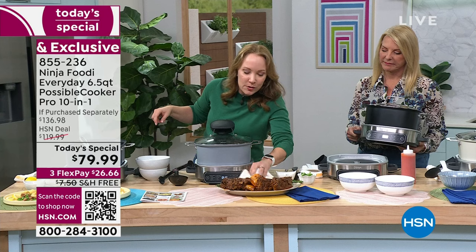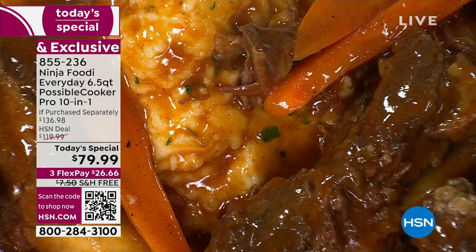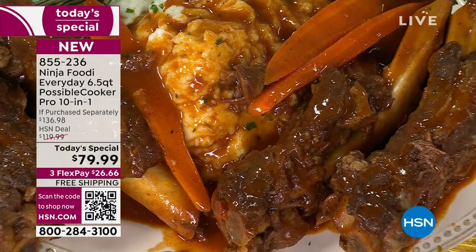I'm going to get some little sauce here. I was a little messy. I'm going to clean up my mess. But you've carried this the whole show. I'm taking it around with you. Yeah, it's a little over 8 pounds. So that's really remarkable because I'm sure you don't carry around your big old slow cooker that's made of ceramic and it's really bulky.